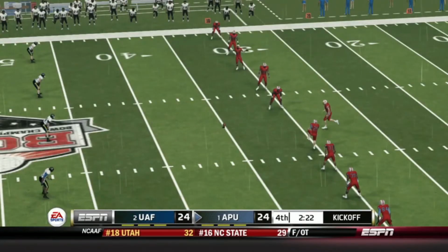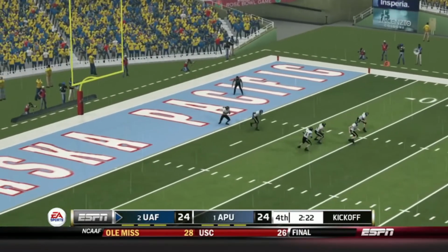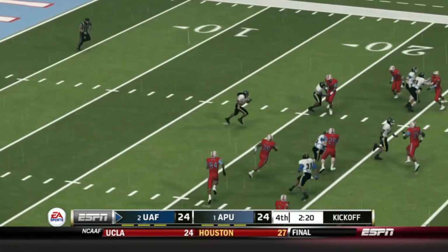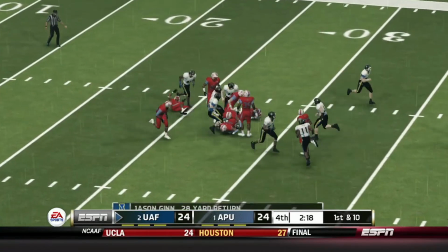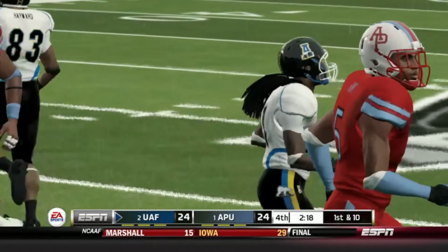Everyone's all lined up and ready for the kickoff. He really got a hold of that kick. He's to the 20, and he's taken down at the 27-yard line. Kickoff returns 27 yards.